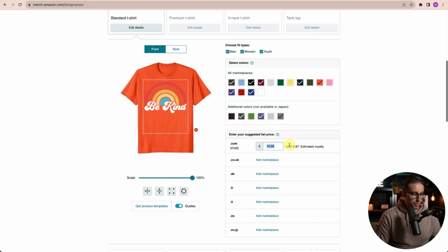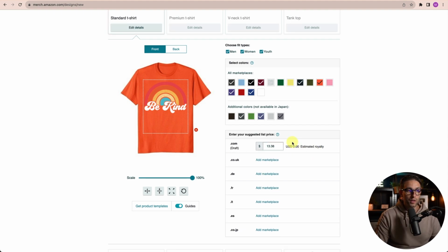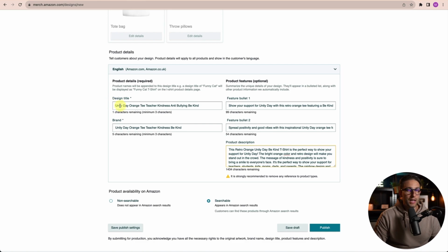That's what I'm talking about. It looks nice. For the price, I'm gonna do $13.38. Don't want to make any money. I want to rank this t-shirt because when you set the price lower, it's much easier to sell. Set the fit type, the colors, and just copy and paste the listing. The title, like I said, I got it literally from the bestseller. The brand, I just removed anti-bullying and just kept the title as is. Just remove the anti-bullying keyword.